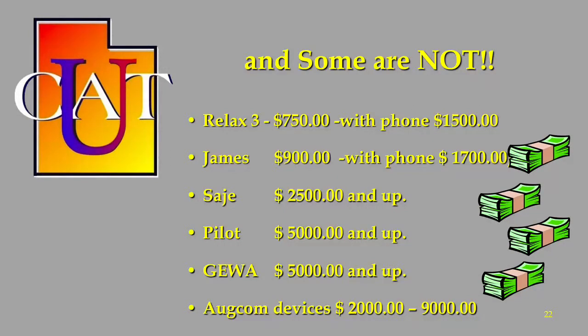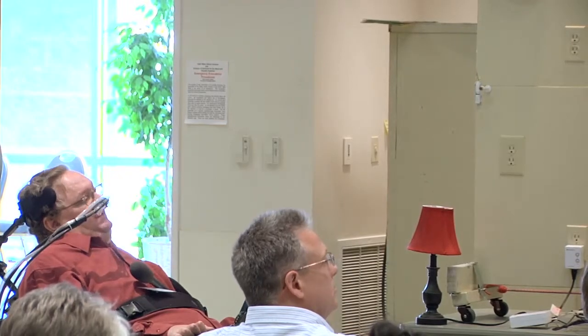You can just see they go anywhere from $750 up to $5,000 plus. And that's the base unit. Each time if you want to be able to do the bed, then bed controllers are typically another $1,000 on top of it. Phones, depending on which phone you go with, can be $700 to $1,500 for phone capability on top of it. So the price can jump up there pretty fast.